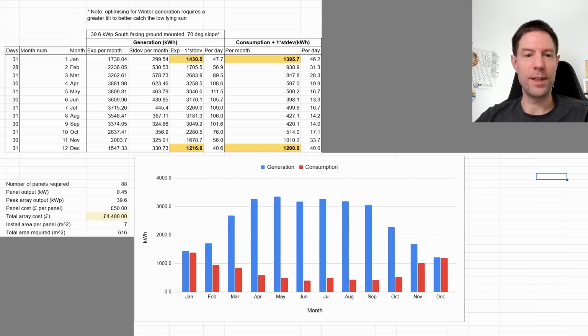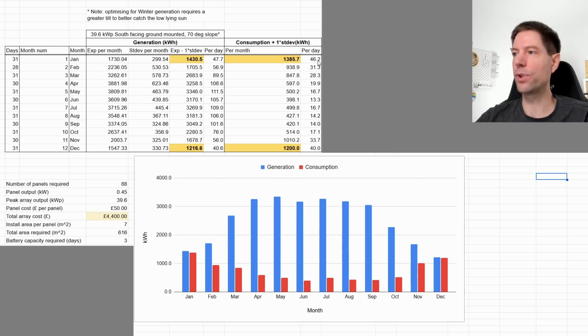Right, so let's assume that we need 3 days of battery capacity, and our maximum consumption per day is about 46 kilowatt hours. So multiplying those two together gives us a required battery capacity of about 140 kilowatt hours.